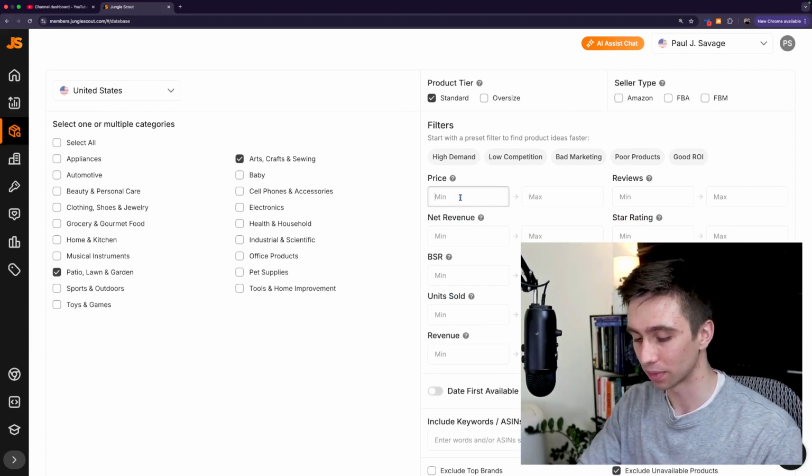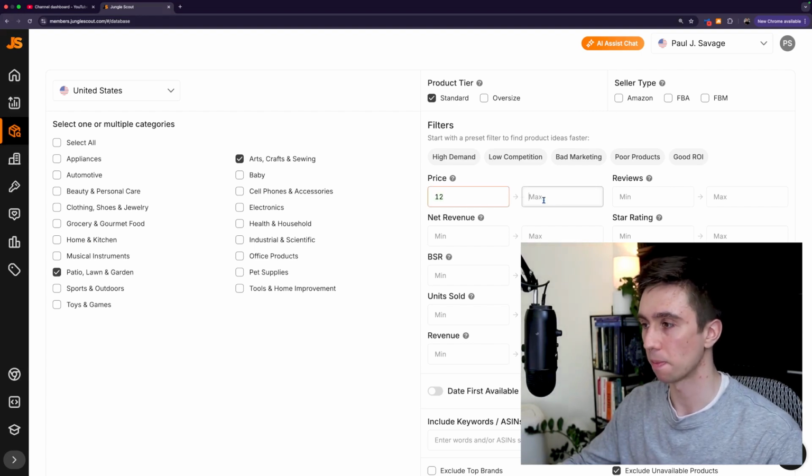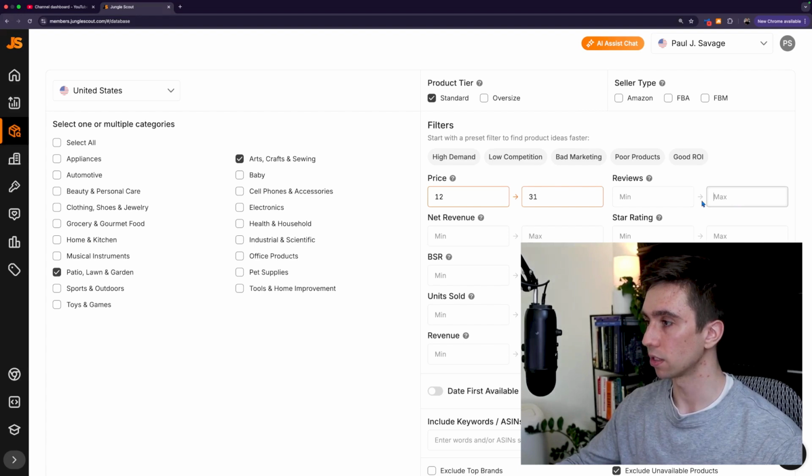But anyway, the price range, I like to really just play around with this. I'm okay with 12 because it's all relative, right? If you can source a product for $1.80 and sell it at 12, perfect. You know what I mean? And then we'll go up to, let's just do 12 to 29, or let's do 30.1. Okay, cool.